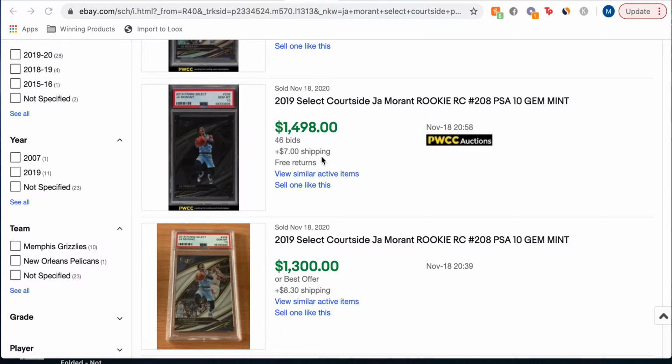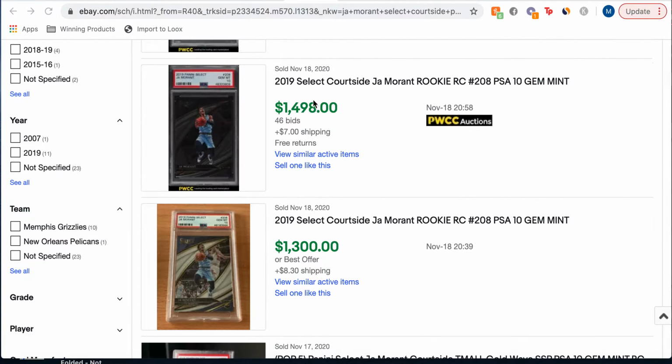For instance, a while ago, back in early October, I was recommending getting this Ja Morant PSA 10 Courtside. Now, this is a very low pop count card, and it's a really cool card, and it is, dare I say, classic. But anyways, look at this. On November 18th, this card sold for about $1,500, and this is an auction, so you know it's pretty legit in terms of what the market's willing to bid because they actually auctioned it.